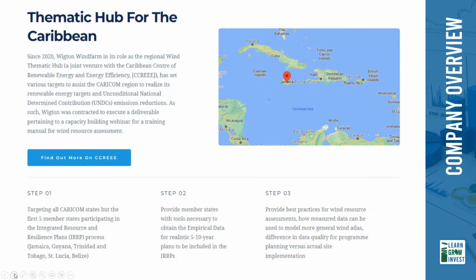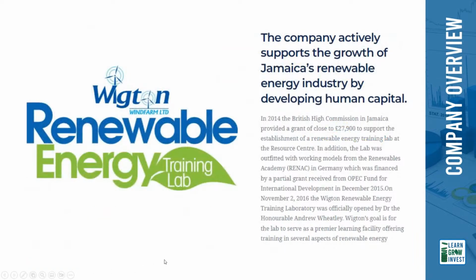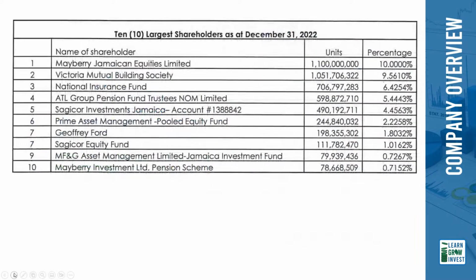So as such, they were contracted to execute a deliverable pertaining to the capacity building webinar for training manual for wind resource assessment. And it goes into the details on their website. Again, you can read some more on that. So the company actively seeks to support the growth of the industry itself by providing training and resources to assist the growth of the renewable energy sector.